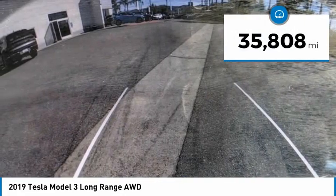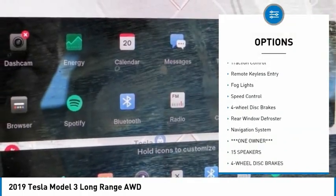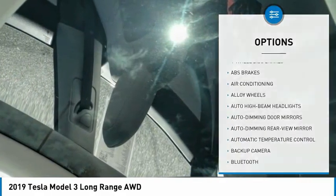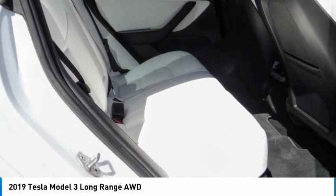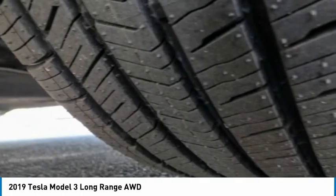Here are some of this vehicle's great options: electronic stability control, alloy wheels, brake assist, traction control, remote keyless entry, fog lights, speed control, four-wheel disc brakes, rear window defroster, navigation system. This isn't just a vehicle, it's an experience. So stop in for a test drive today.